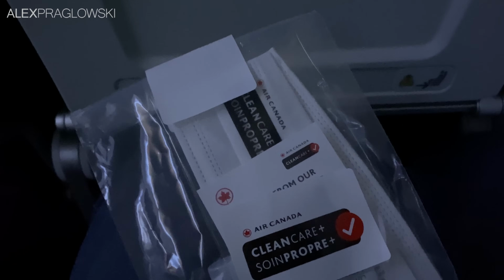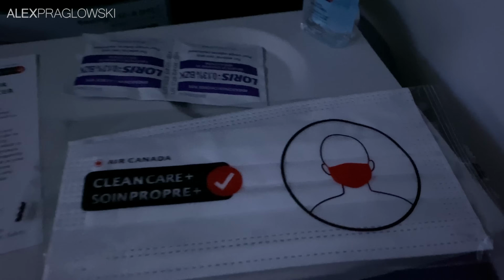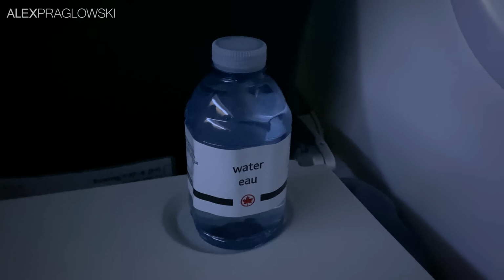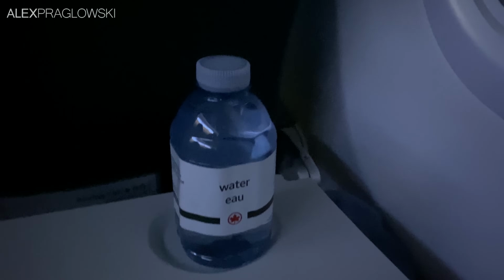The cabin crew did come around briefly with the usual Air Canada clean care kits, and inside is the usual extra mask, hand sanitizer, and wet wipes. Shortly after handing those out, the crew also gave out some pretzels and bottles of water before it got too turbulent to continue the service.